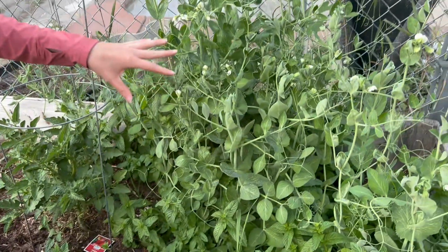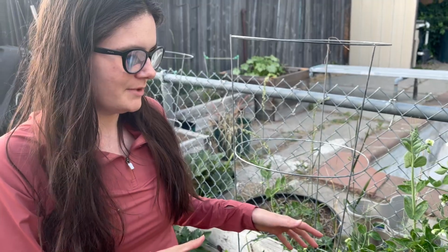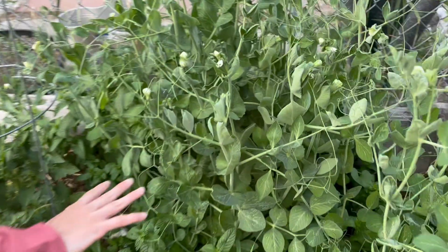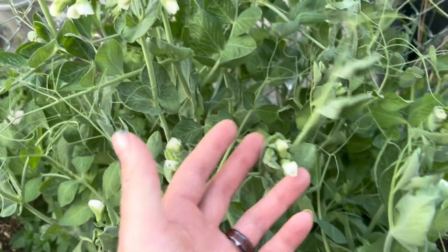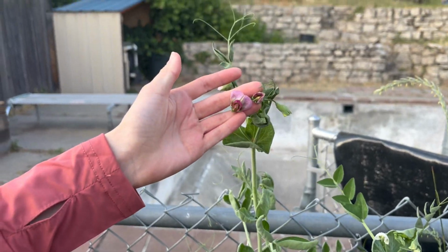Here's our mint patch, and we didn't think they would come back because we got chicken manure from Brandon's parents, so we didn't think the mint would really make it. So we planted peas over here, but there's a ton of mint under here, and all the peas sprouted. I'm not sure if purple ones too.